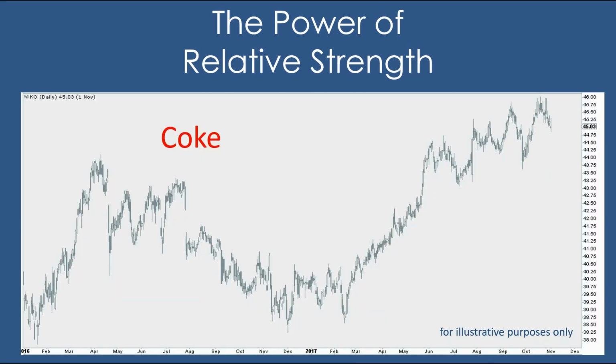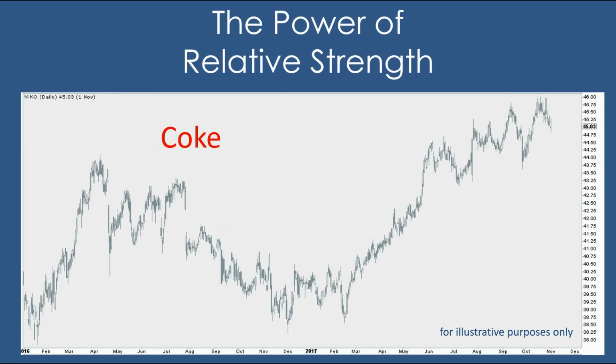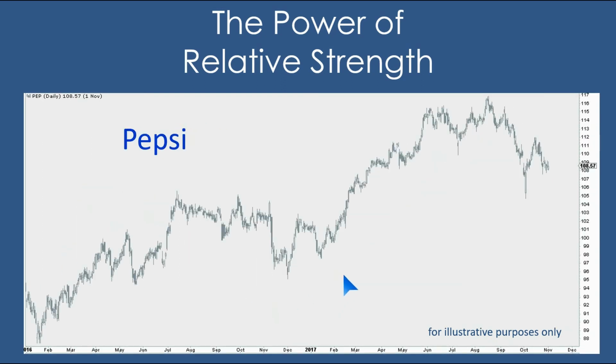Here is a price chart of Coke stock from 2016 and 2017. Nothing significant about that period of time; it's just when I put this together. You can see supply and demand happening in Coke stock. This is Pepsi stock alongside, comparing it side by side. Maybe there's a little bit of difference in this period here. But to identify relative strength, we take the price of Coke stock and divide it by the price of Pepsi stock, and that gives us a ratio.